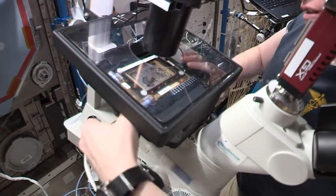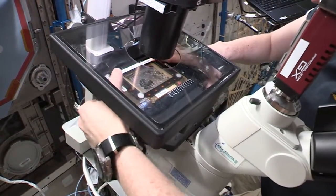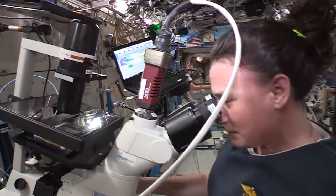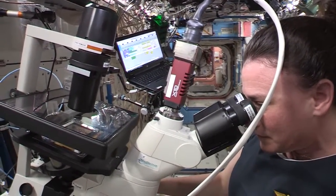Sure, that's level. Same position for focus and phase slider at the leftmost position for the first image.